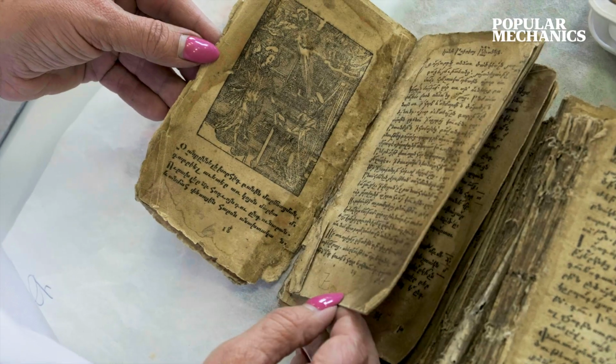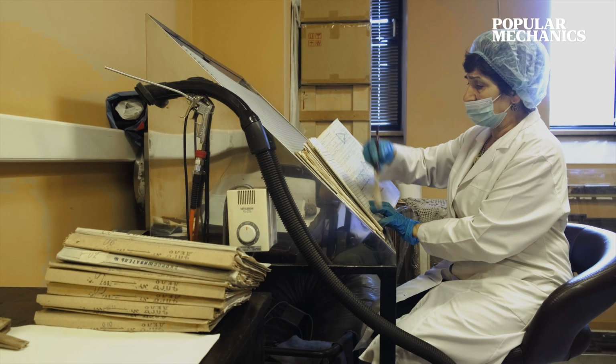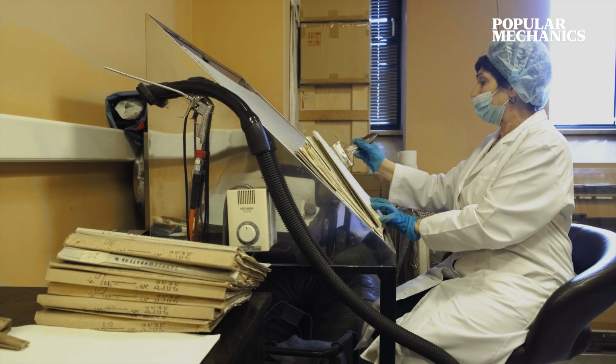Every manuscript is inspected and preserved by hand, and that process begins with dusting.